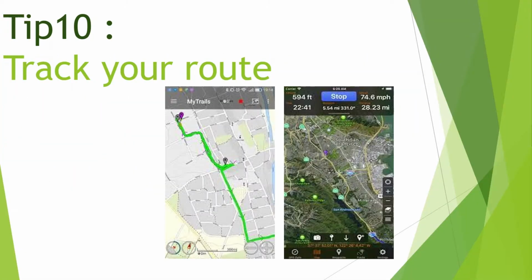Okay, now let's look at the next one, which is to track your route. And here I mean the route that your driving school instructor takes you through. And why you would need that we will cover in the next tip.